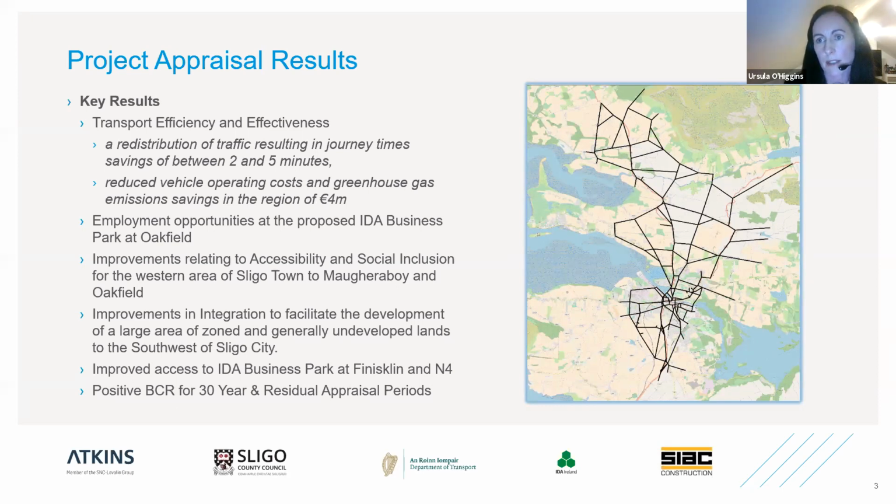So that again brings us back to the slide that Tom showed earlier, where there were certain areas around the route that had been zoned for further residential development and also industrial development. And again, one of the main key objectives for the scheme was to provide increased access to the IDA Business Park, not only for the new one at Oakfield, but also at Finesklen, the well-established long-term IDA Business Park, which was close to the Ballydugan exit. And also this scheme was now providing an access and a linkage to the N4 itself without having to journey through the town centre.